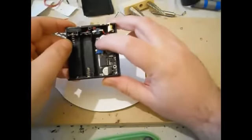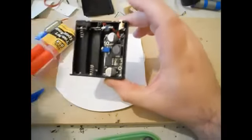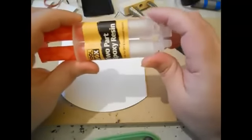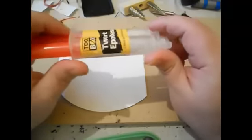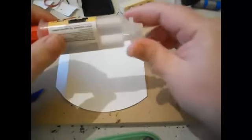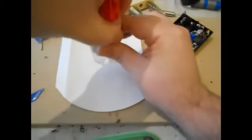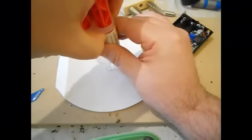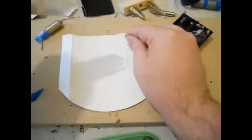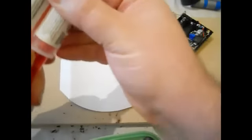So I need something to stick all this in place, stop everything moving around. So I'm going to use another epoxy. And this is another one courtesy of Poundland. And it's a 2-part epoxy resin, clear version. So, as usual, just want to mix the 2 bits together evenly. Which is where this comes in very handy. Push the button and you get the same amount.